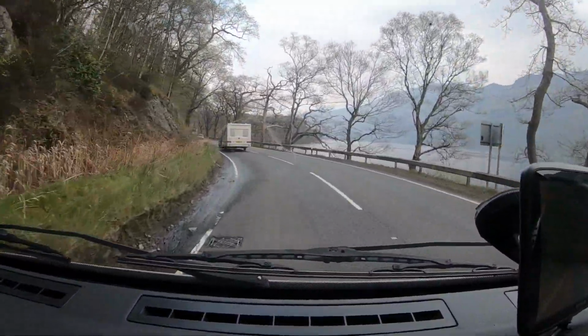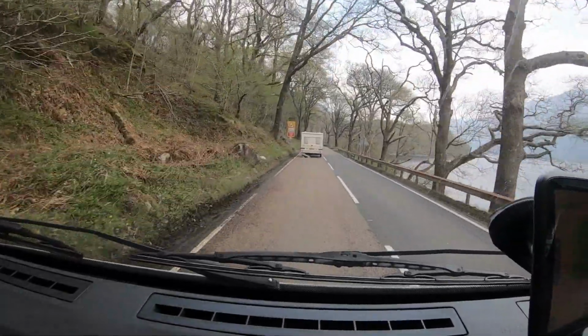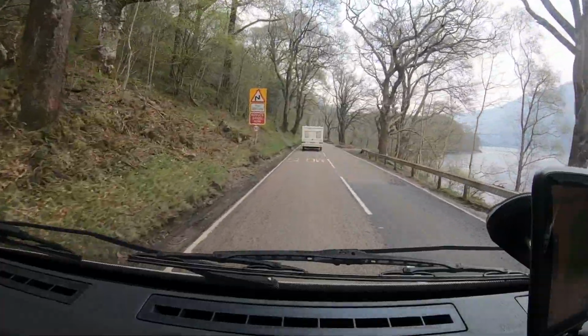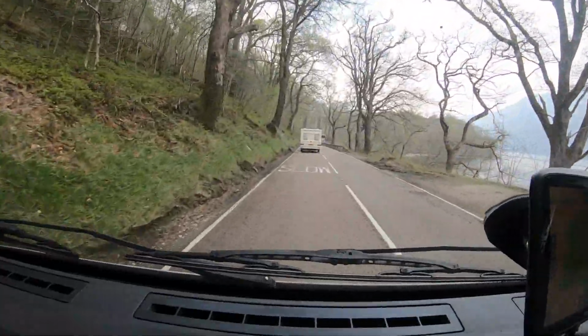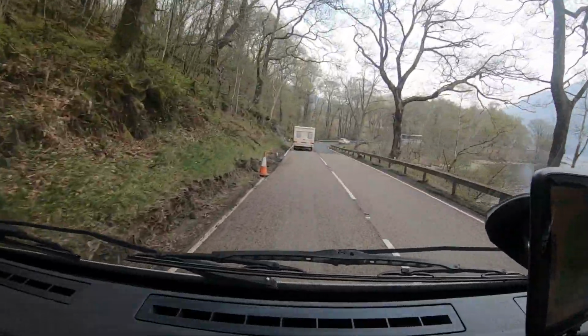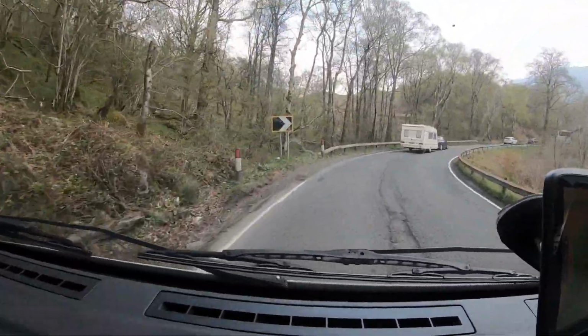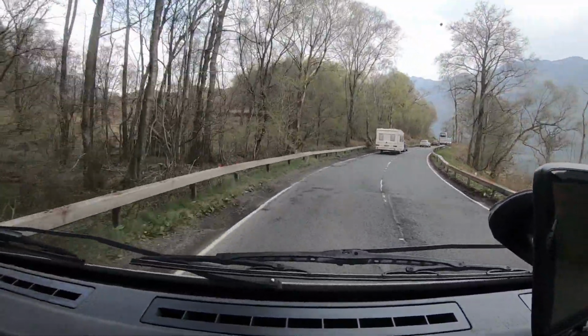We did well setting off at 4:15 this morning, so we've missed all the Blackpool traffic and the Lakes traffic. It's pretty steady at the moment, but it seems to be clouding over a bit, which is expected with all the mountains.